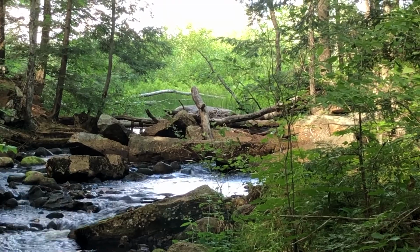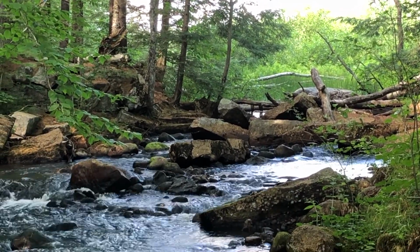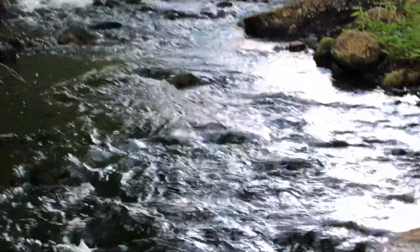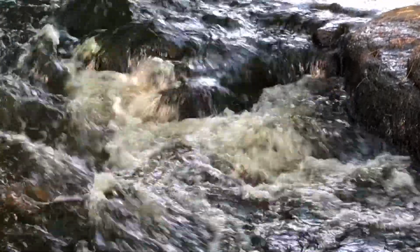And the water flowing over the rocks and cobbles and over bigger boulders kicks in a lot of oxygen into the water that those critters depend on as they crawl around underneath the rocks and through the sand grains and in and out of the water.